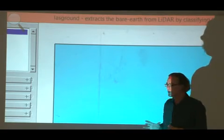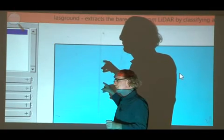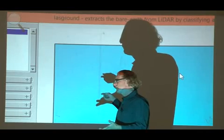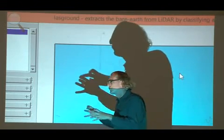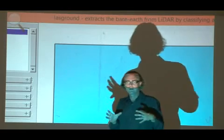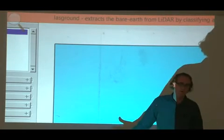And then it moves the grid a little bit, because in fine means it moves it more often. Default, it moves it less often. Ultra fine, it moves it very often in small steps. Now it moves the grid, and again asks, which is the lowest point?